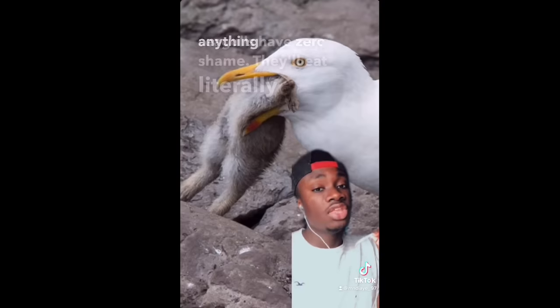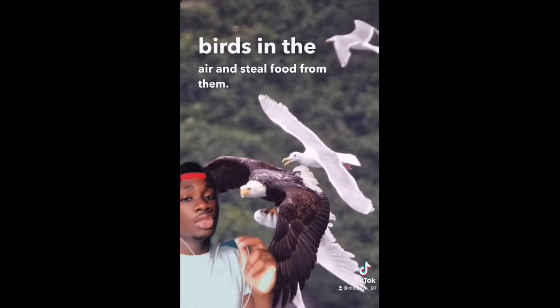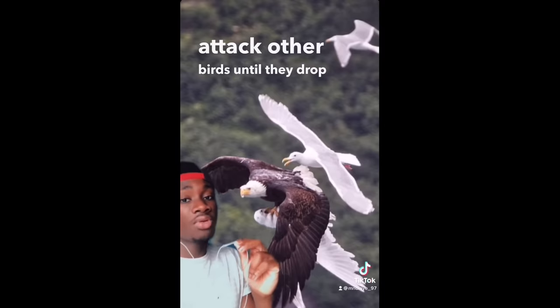They'll eat literally anything, including rats, rabbits, and they'll even pick on a sick lamb. They're bullies that'll assault other birds in the air and steal food from them. They'll dive bomb and attack other birds until they drop whatever food they're carrying.